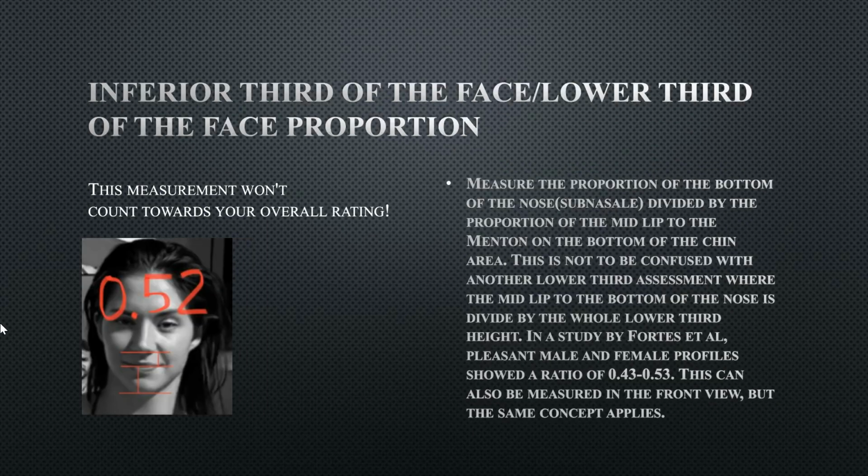And her inferior third of her face, the lower third of the facial proportions. Don't get this mixed up with the lower third proportions. This is a little bit different, but it's another way to assess if you have perfect lower third proportions. What it is, you divide the top portion, from the subnasal down to the lip line, by the lip line all the way down to the chin, or the menton, and it should be between 0.43 to 0.53. If it's outside of that range, that indicates that you don't have a good relationship between your lower third proportions. But it's just another way to assess whether your lower third proportions are good.